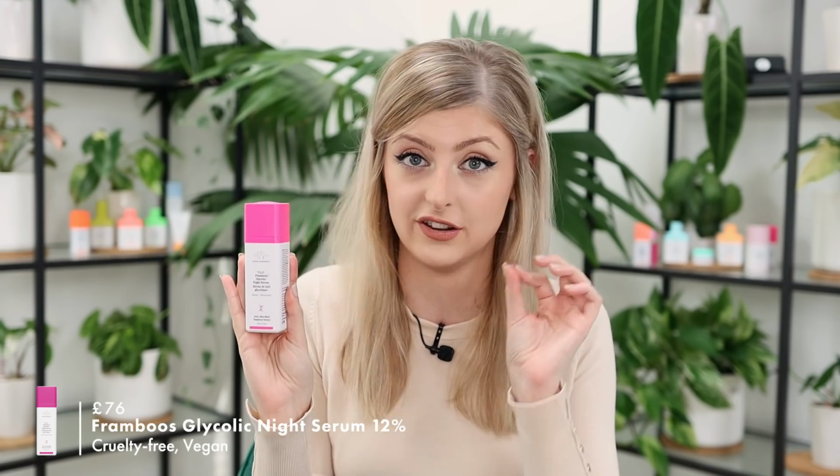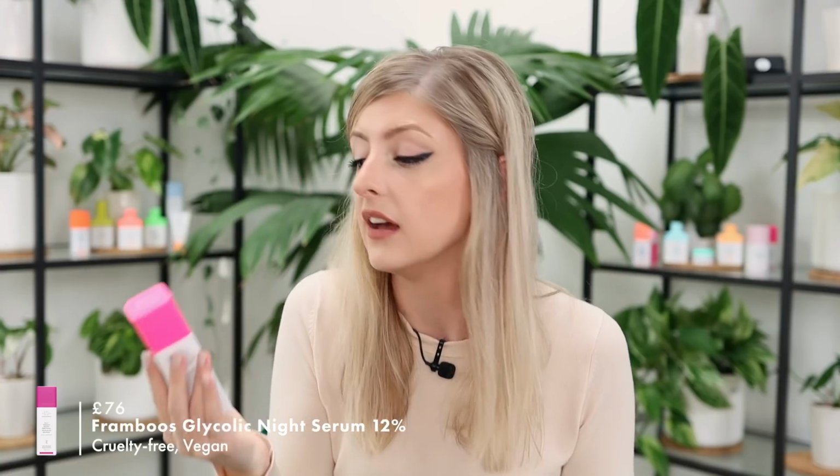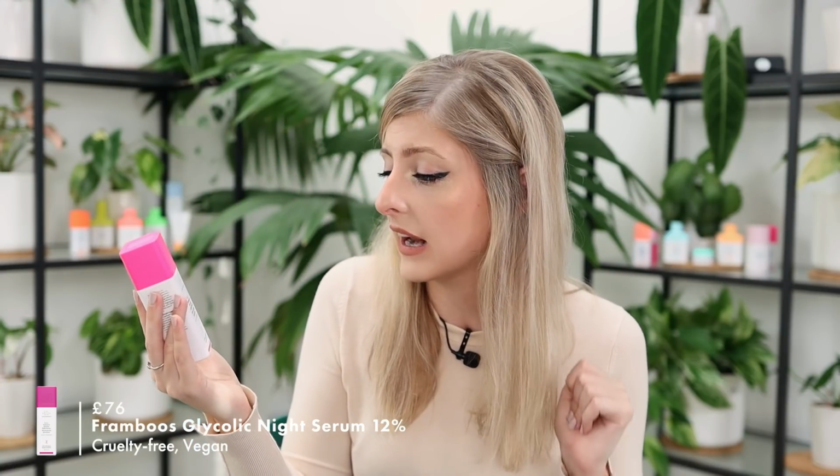So the main product I have to talk about for exfoliation, honestly, if you're aware of the brand, this is going to be zero surprise to you. It's got to be this. This is incredible. This changed my skin in about 3 days. My pores shrank to nothing. It was beautiful and smooth. It was brighter. It was gorgeous. This is the TLC Framboos Glycolic Night Serum. I think it's 12% AHA and BHA.